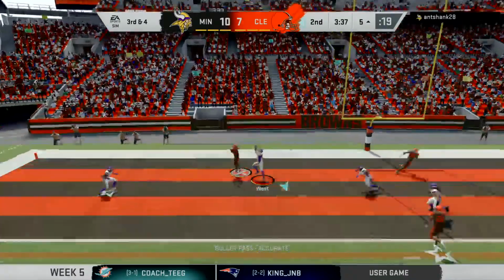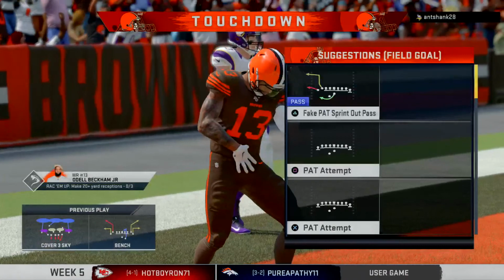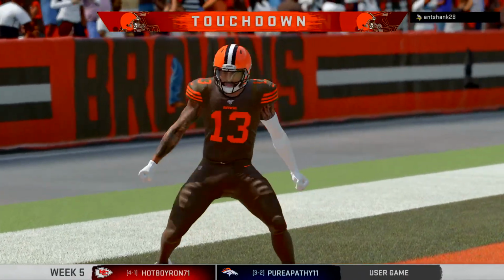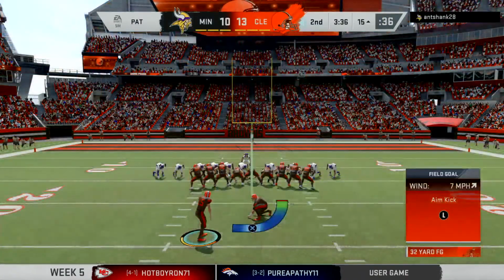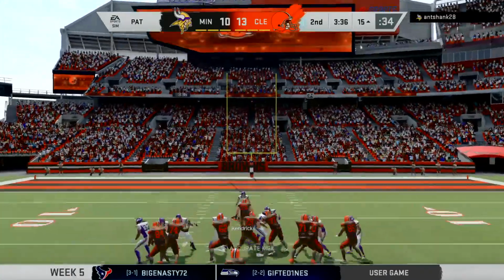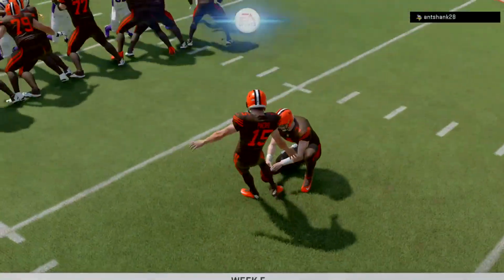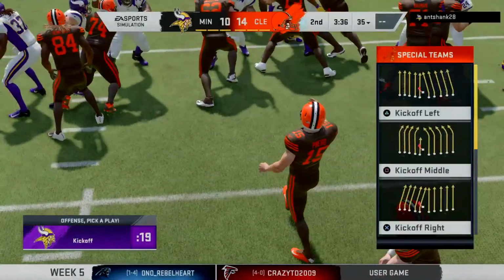Going to the air again with Mayfield. And that's going to be caught for a Browns touchdown. Odell Beckham with his second touchdown here in this first half. And once again, the Browns are back in front. Extra point right down the middle. And the lead is now 14-10.